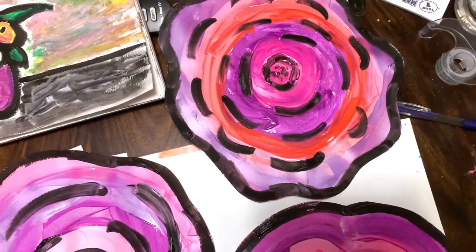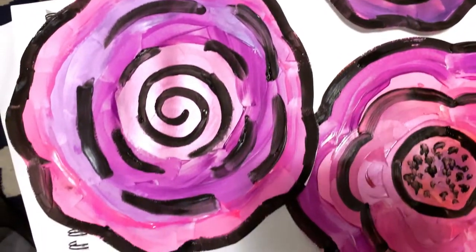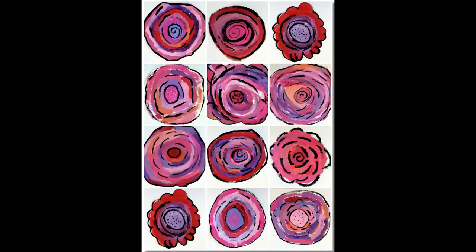Picasso Rose Period flowers. Here's some additional inspiration if you need it.